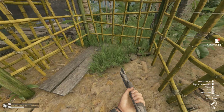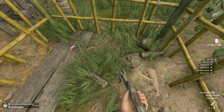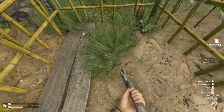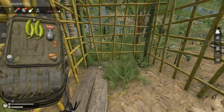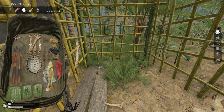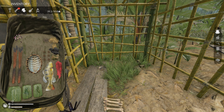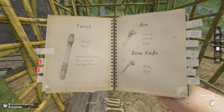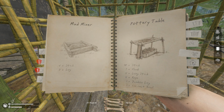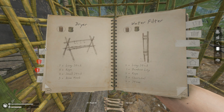We don't even have a fire in this location, do we? We had one. We just don't have it now. Okay, just making sure to clean up this area a bit. So I do want to throw some things out because we don't need all of this on us. For now anyway. And then we are going to craft ourselves a fire here. We have our dryer now. It's not necessary to have a fire at this point in this area because we can just use the dried meat.